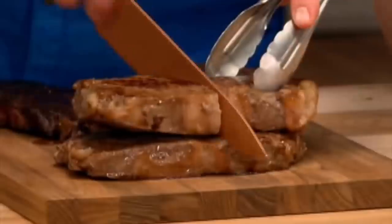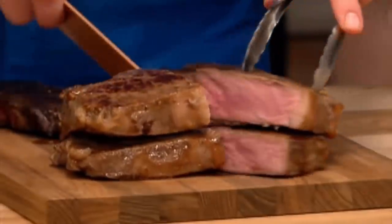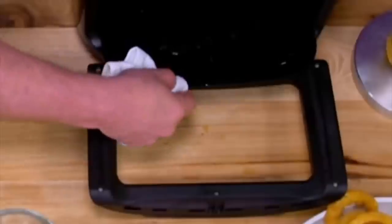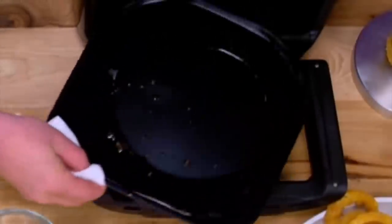I think steak comes out amazing because you know what? Oh, wow. I didn't have to flip it. I didn't have to pour oil in my pan to sear it. Okay, watch this. So this is just the oil that came off of the food that we cooked.